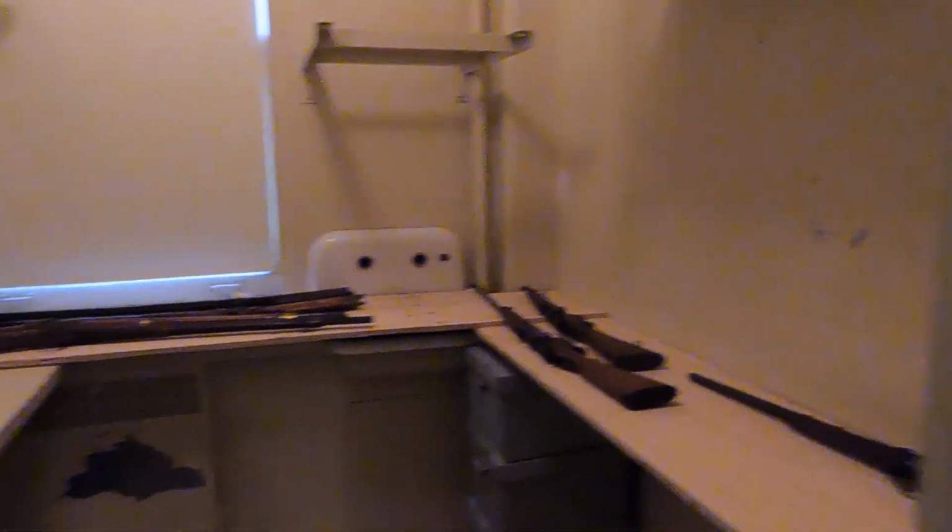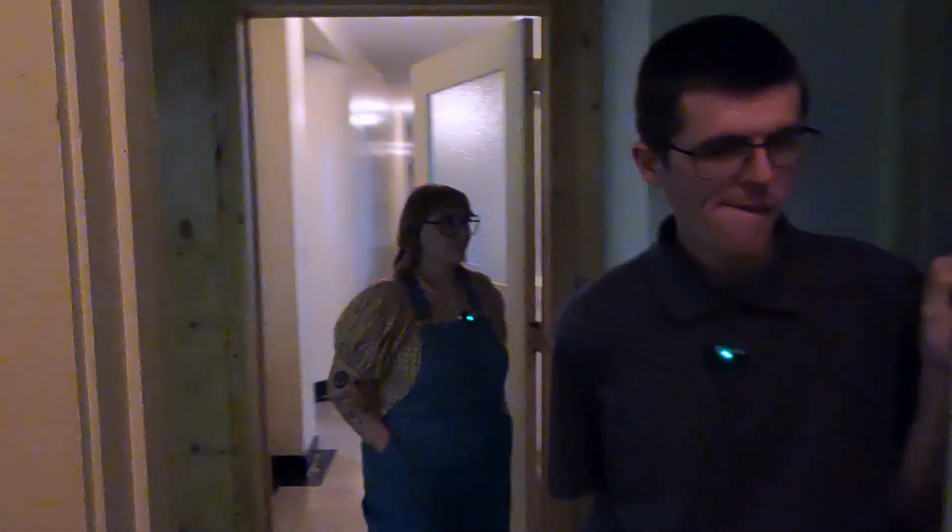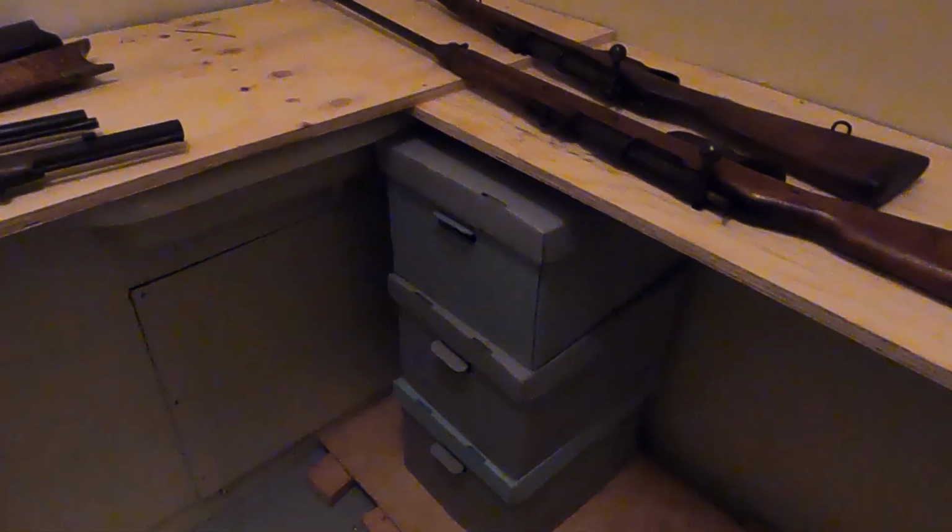Anyway, this is the weapon room where the guns are, and some knives also. There are some swords up there on that shelf too, ceremonial swords. In those boxes, we have some pistols that, if you fired them, you're more likely to blow off your own hand than hit what you're shooting at. I would not feel comfortable firing any of these guns. They're so old.